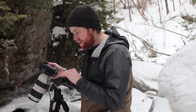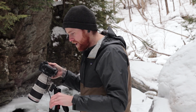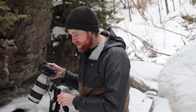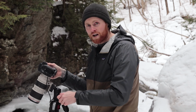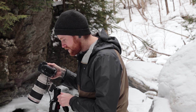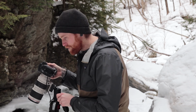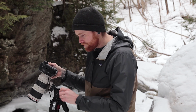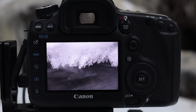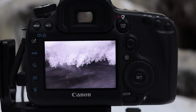It's just a case of working your way along the ridge here and finding out which crystals look the best to your eye. So yeah, take a few minutes. I'm taking my time, no rush. It's all about just finding that perfect little spot that catches your eye. I think I may have just found it here. So I'll lock that off there.